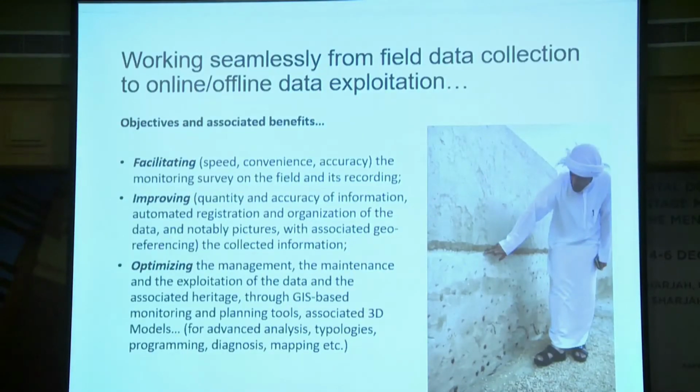As you see here, it's supposed to speed up the process and facilitate the survey on the field and recording, but also to improve the quality and quantity of information, because through the digitized world, we can improve the quality of the pictures, we can improve the quantity of the pictures, and you don't have to worry with these tools about where you put the pictures, naming them, storing them. It's all automated, and this is the key element here. All the information that you take on the ground, you don't have to worry about processing it later. It's automatically processed through the tool, and the end result is usable and exploitable to the most possibilities, also within databases, within storage issues, and so on.